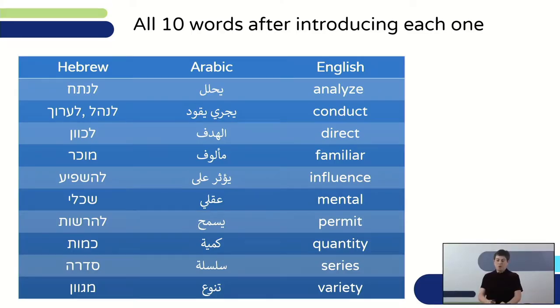So here are the 10 words that we've just looked at. Analyze, to look at something very closely. Conduct, to do something complicated. Direct, to tell how it's going to happen. Familiar, things that you've seen before, done before. Influence, that pressure we can put to make someone do something a little different than what they might have done otherwise. Mental, everything related to the brain.